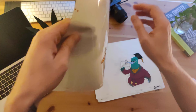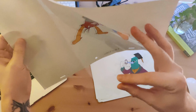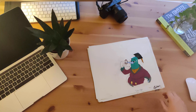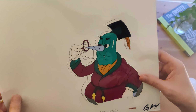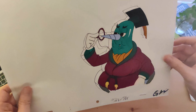I didn't get to see the whole series, but I managed to catch a few episodes when it aired here in Ireland during the 90s on RTE2. You can see these are in really great condition, the colours haven't faded at all in 27 years. It even has the pencil art. You can see some notes from the animators on what scenes or shots these were for reference.